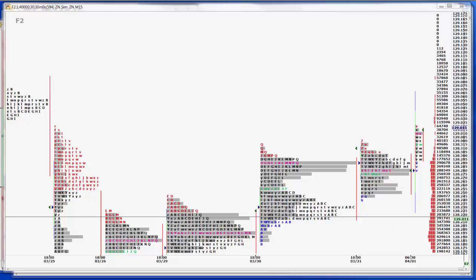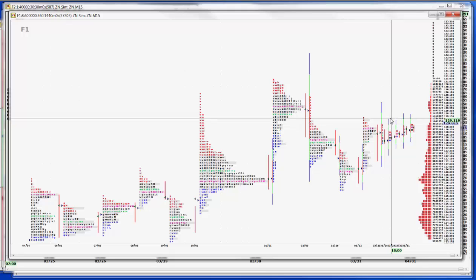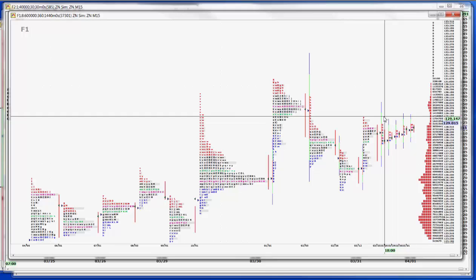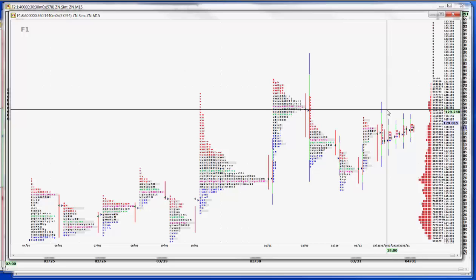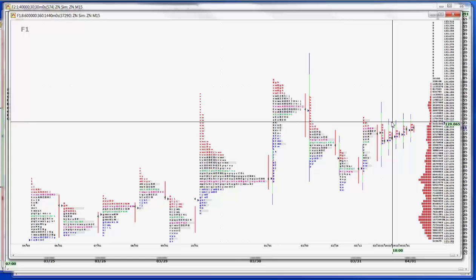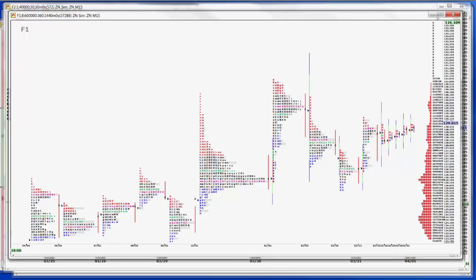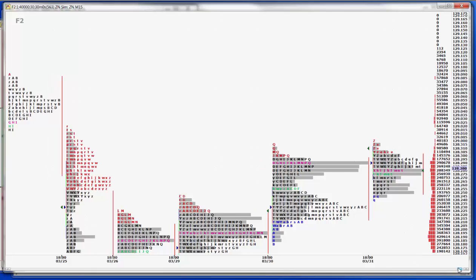Looking at the F1 screen, you can see basically 2904 to 2912 is where resistance is. If we get through that, then we're right back up to 130. So we have a market that is pointed up, and we're probably going to get a pretty good test of resistance this morning before it's all said and done, before it resolves itself. So we'll take it back here.